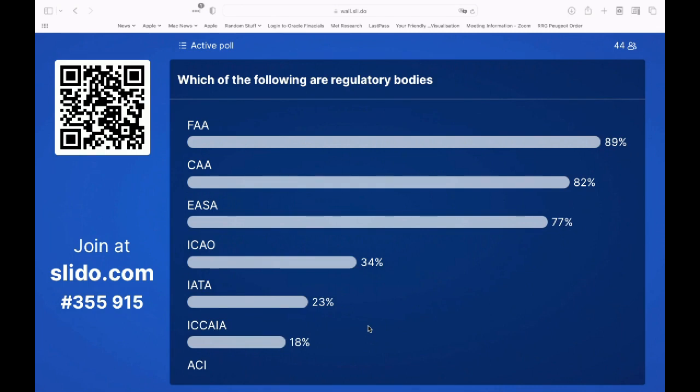ICAO is the people that write things like the noise, Chapter 3 and Chapter 4, noise, or emissions, or CO2, stuff like that. They're also the people that wrote the thing that shows why all the passports look like they do. Those little letters on the bottom of your picture page, that's ICAO. The RFID chip, that's ICAO. They don't have any lawmaking authority. They can't set anything. They are a policy-making body.